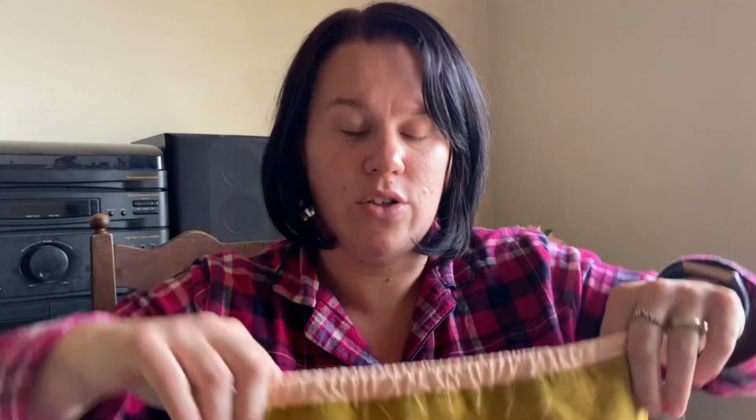However, I do have another jumper to show you because I think I've done 2 or 3 rows since I last saw you.